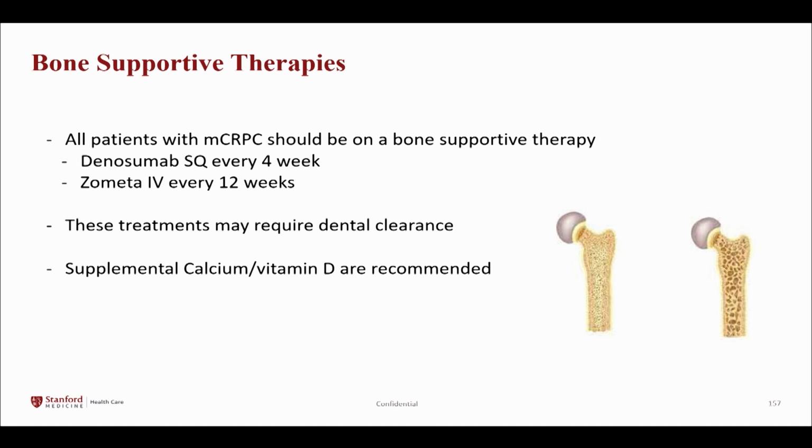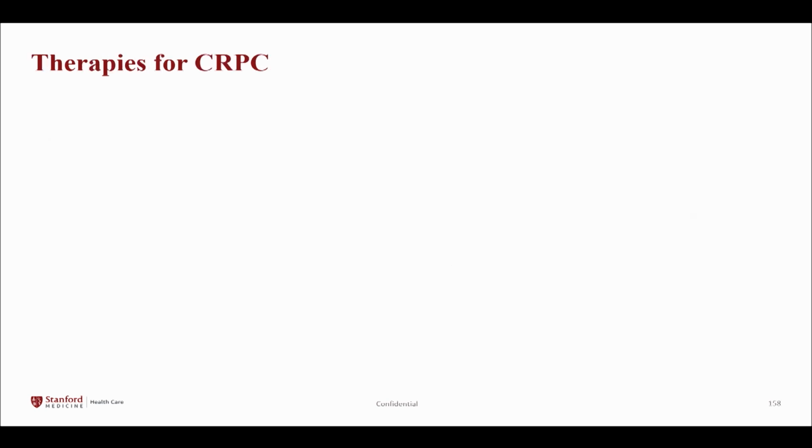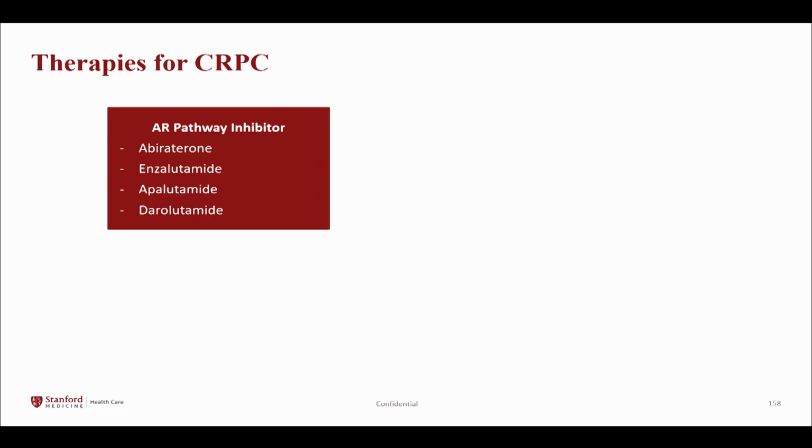Of note, these treatments may require you to see a dentist because they do have a risk of what we call osteonecrosis of the jaw and require good oral hygiene before initiating. And in addition to these IV and sub-Q injections, calcium and vitamin D remain recommended to really support the bones for these patients. And then what about the actual therapies for prostate cancer?